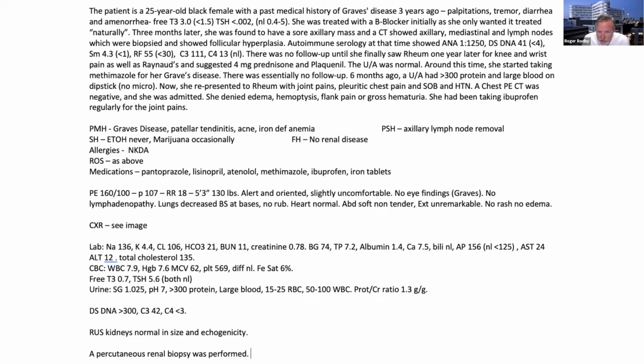There were no eye findings of Graves' disease, oddly enough, since she was fairly significantly hyperthyroid. There was no lymphadenopathy at this point, appreciated on physical at least. Her lungs had decreased breath sounds at the bases, but no pleural rub, and the heart was normal, no pericardial rub. Her abdomen was soft and non-tender. Extremities were unremarkable. She had no rash and no edema. And I'll show you the chest x-ray here.